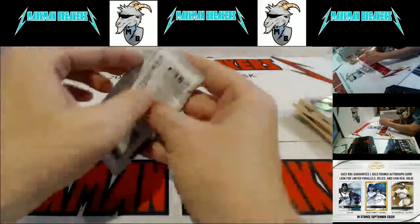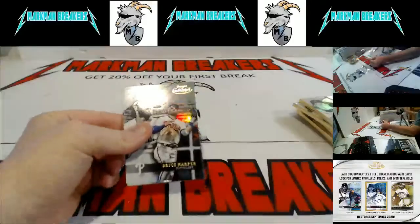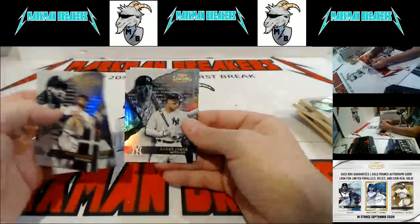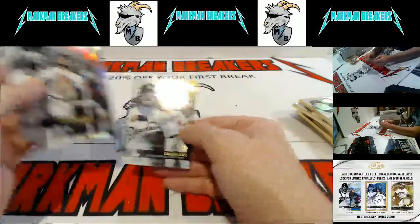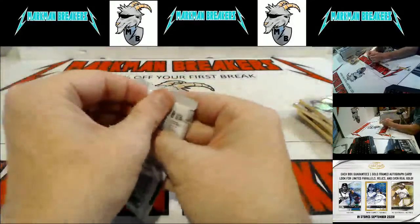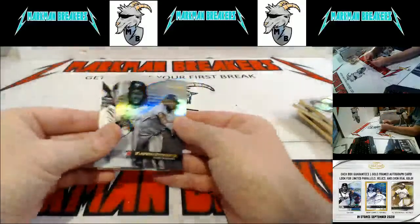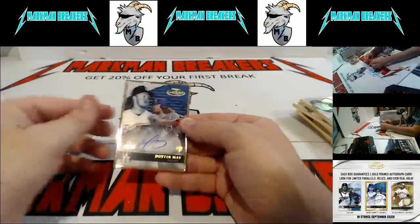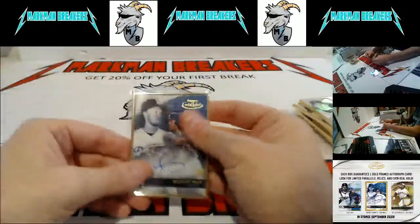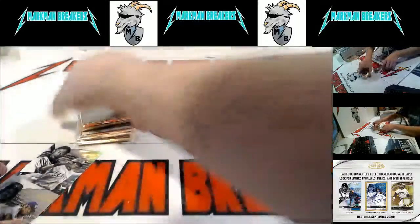All right, two packs left. Harper, Posey, Syndergaard, Aaron Judge, Gavin Lux. All right, final autograph, folks, and then we'll recap it. Ichiro, Vladimir, and Dustin May, a 50. Nice. Los Angeles Dodgers, blue, 11 of 50. So let's move these over.